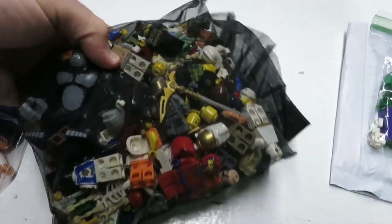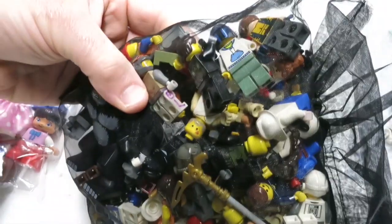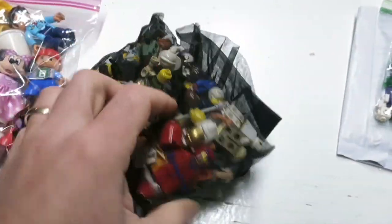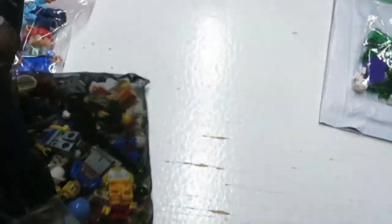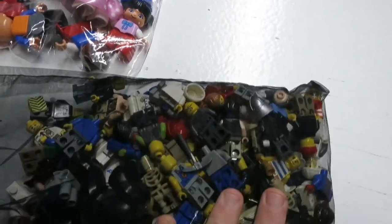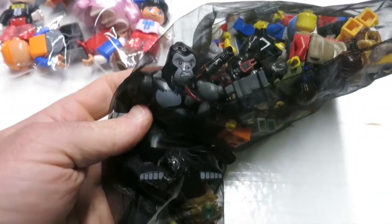This is in a cool black mesh bag. It's got some damage to some of the stuff, but it was pretty inexpensive, I believe. I think I paid like 25 bucks for all of this. And there's like 50 minifigures. There's one gorilla guy in there. Yes, he is Lego. Yes, he is.